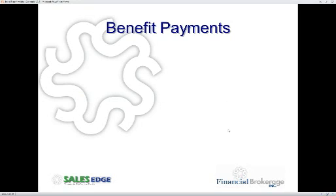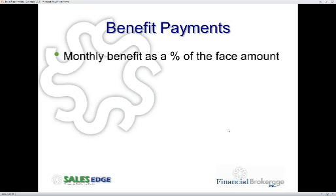I might talk a little bit about how the carriers pay out the benefits. I said they accelerate that death benefit for long-term care purposes. Well, they all have a different way of doing it. Some will pay the client a monthly benefit expressed as a percentage of the face amount. AXA and Transamerica do that. You're usually going to see 2% of the face amount per month, which equates to about 24% per year.